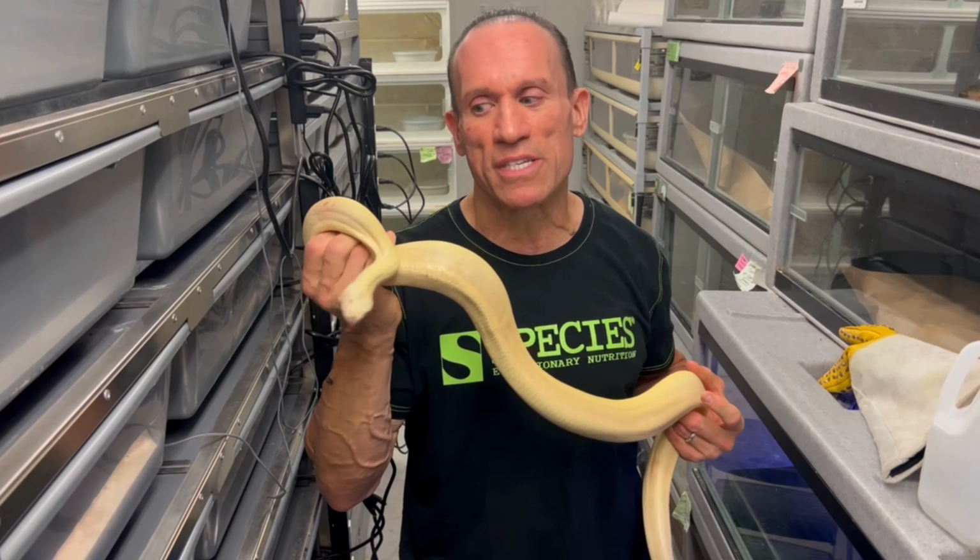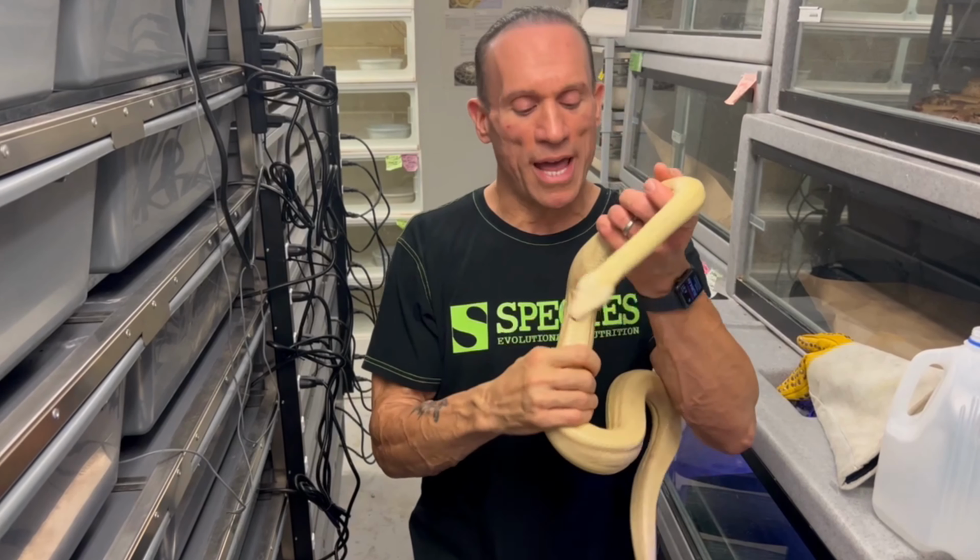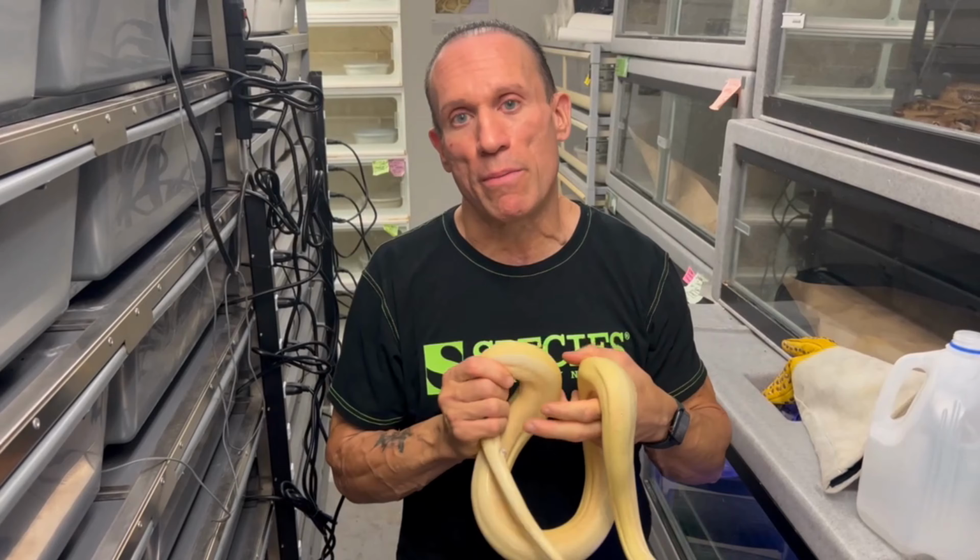So we're going to clean him up. We're going to put some antibiotic cream on him and clean up his wounds. I don't think it's too bad. These guys heal pretty well. Put them in separate cages. Obviously, I'm going to keep them apart now.